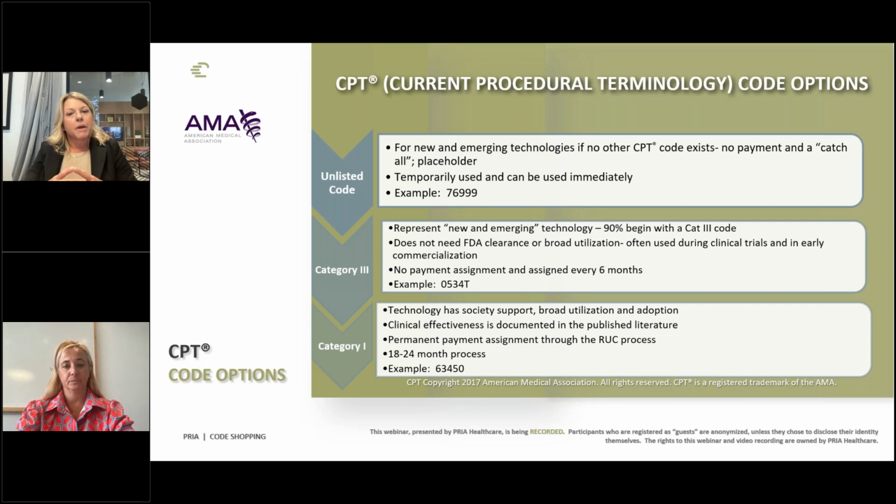These codes have permanent payment assignment because they go through what's called the RUC process, which we'll go through in a minute. And it takes about 18 to 24 months to assign category 1 CPT codes because they go through that RUC process, which takes about a year. An example of one is 63450. So those are the different types of CPT codes. The next slide, please.